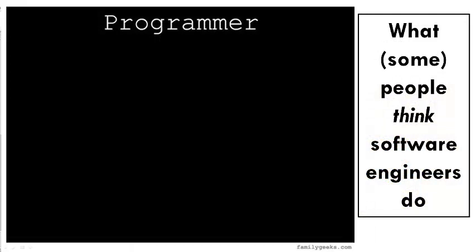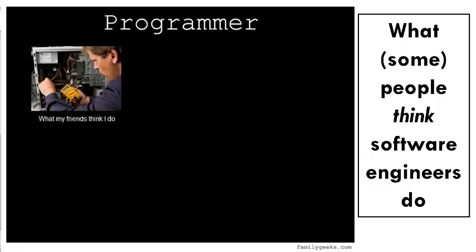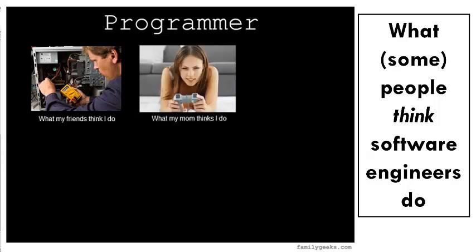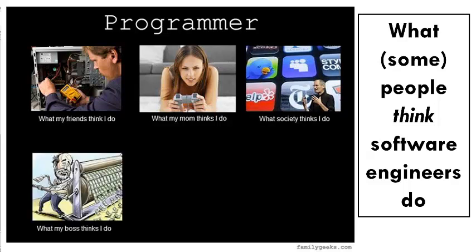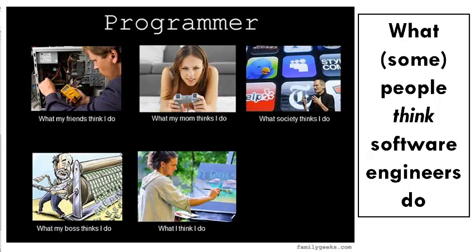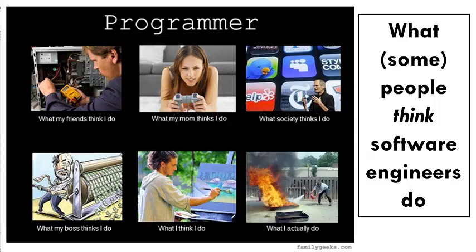First, let's talk about what people sometimes think that software engineers do. Lots of people focus either on typing on a computer or doing stuff with the computer hardware. Moms and dads sometimes think that software engineers write, and hence play, video games all day. Other people suspect that software engineers are busy developing apps to change the world, while upper management hopes that software engineers are cranking out stuff that will make lots of money. Many software engineers see themselves as an artist who creates beautiful artifacts, much as a painter or a musician would. And yes, putting out fires, that is, fixing broken software, is a big part of software engineering in the real world.